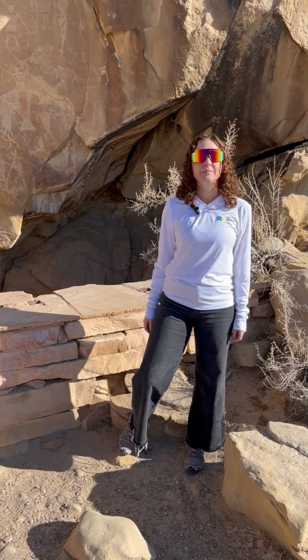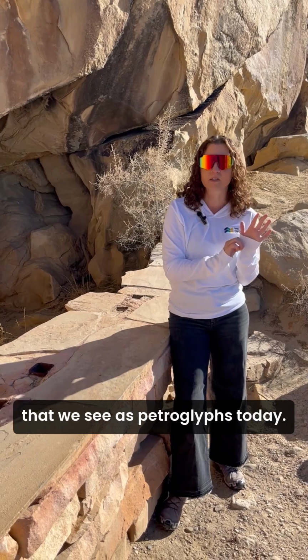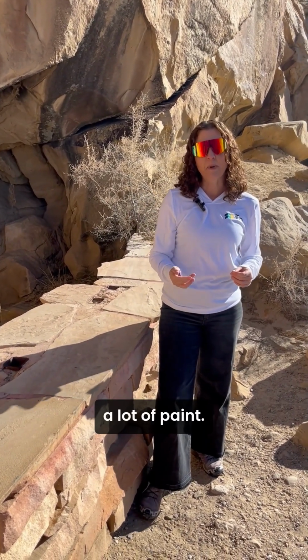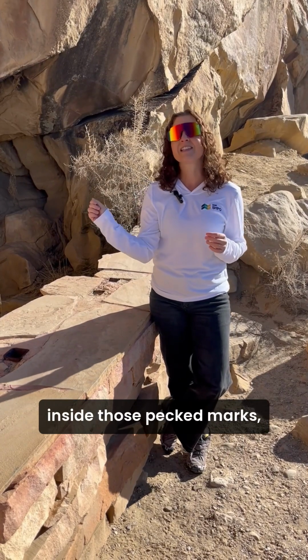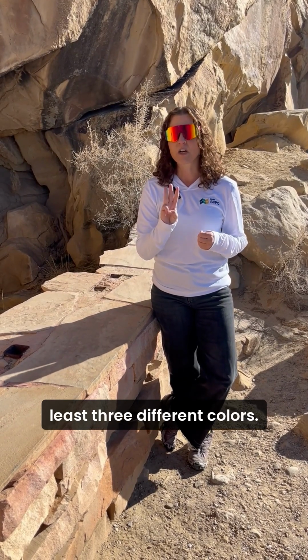But it's really cool because we can see people coming again and again and paying tribute to the same spot. So at Swelter Shelter, people were using the hammer and chisel technique that leaves those peck marks that we see as petroglyphs today. People were also using a lot of paint. Interestingly, here at Swelter Shelter, we have evidence that people were painting inside those peck marks. And it seems that we have at least 3 different colors.